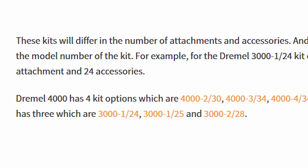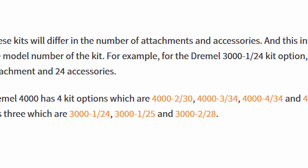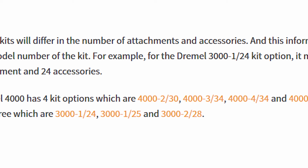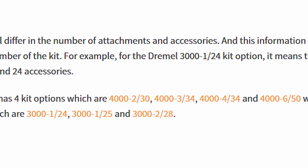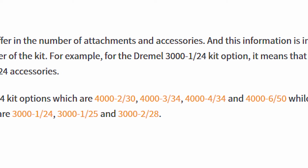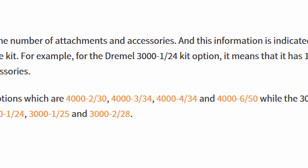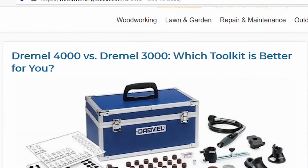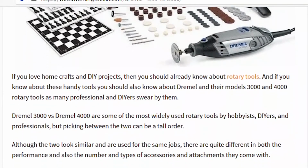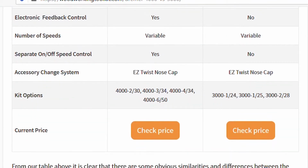The Dremel 4000 has 4 kit options, which are 4230, 334, 434 and 650, while the 3000 has 3, which are 3124, 125 and 228. Now, as I said, we've got a great blog post which highlights each of the features of both of these rotary tools, the 4000 and 3000.